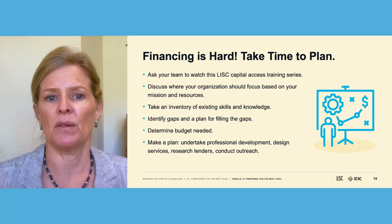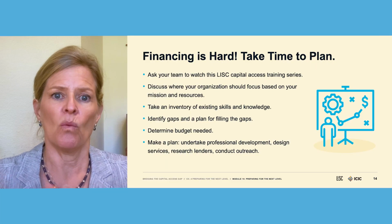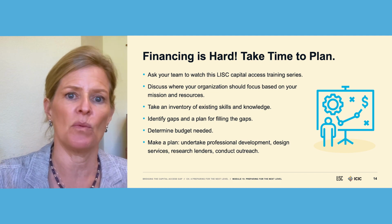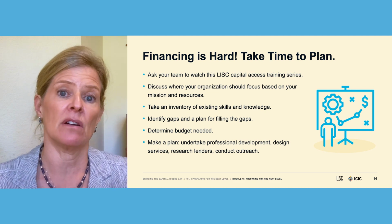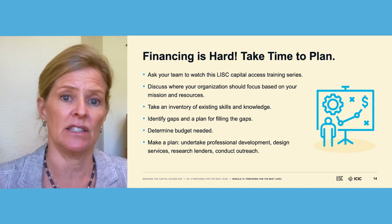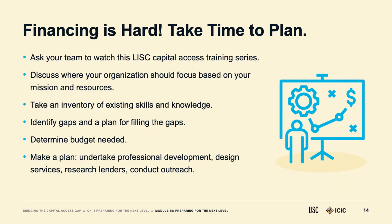So you may want to create a plan where you assess what's needed, what skills are on hand, what your current services are, where the gap is, and is it going to require training? Is the staff going to need to do some training? Do you need to invest in some resources? It could take time to plan all this and develop it. So I just encourage you to have those discussions and take the time to build a plan.